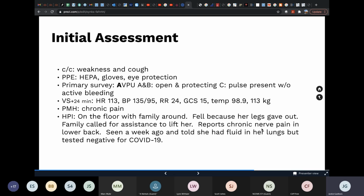Primary survey is that this patient is awake. She had an open and protecting airway. Pulse was present, and there was no evidence of active bleeding. Her vital signs, I debated even putting them up here because they were obtained 24 minutes after patient contact, which kind of takes it out of the primary survey, but I put it up here anyway. Heart rate of 113, blood pressure 135 over 95, respiratory rate of 24, GCS of 15, temp of 98.9. It's documented that her weight was 113 kilos, but her weight was actually 145 kilos. She was 5'2", 325 pounds.